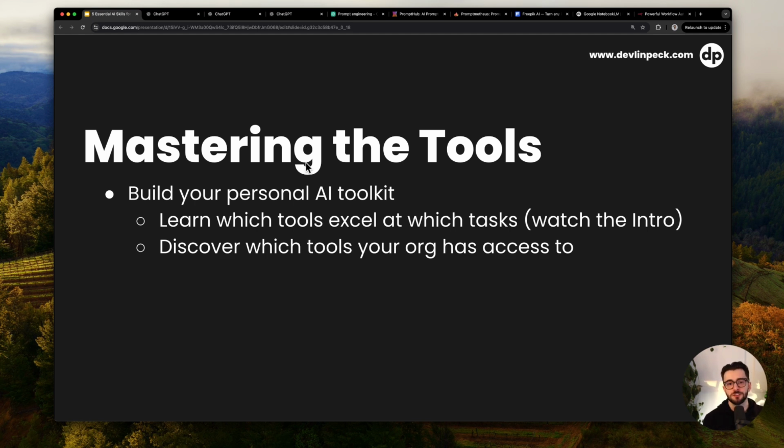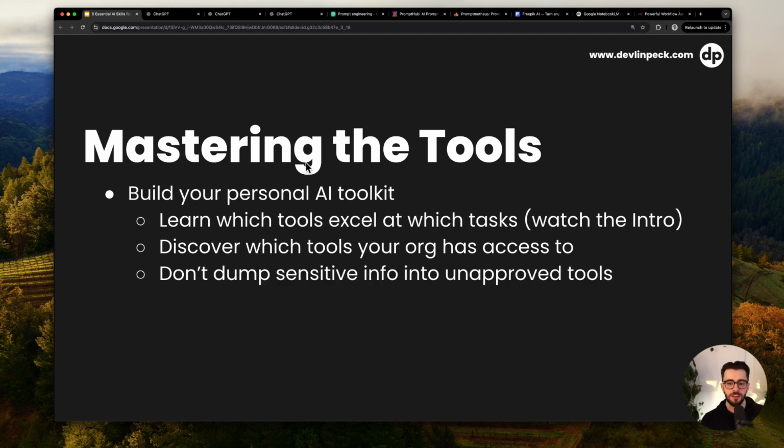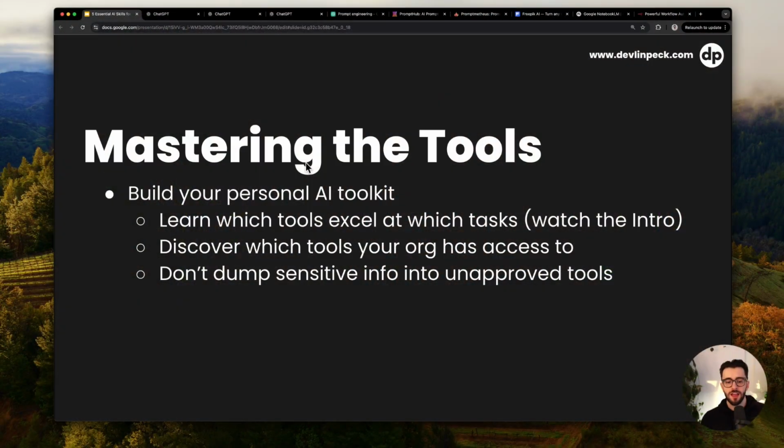Also discover which tools your organization actually has access to, because some orgs are building out internal AI tools that only their employees can use, and some don't let you use unapproved tools. So definitely be sensitive to that. Don't be putting sensitive customer data or company confidential information into unapproved tools like ChatGPT or any others. So make sure if you're using company data, you know what your company's stance is on AI.